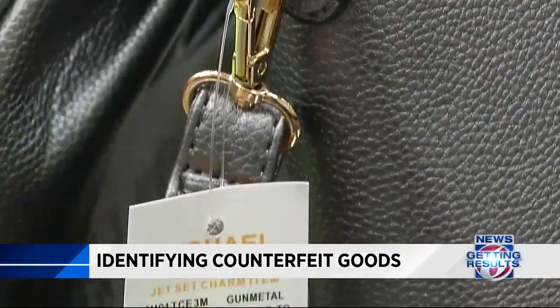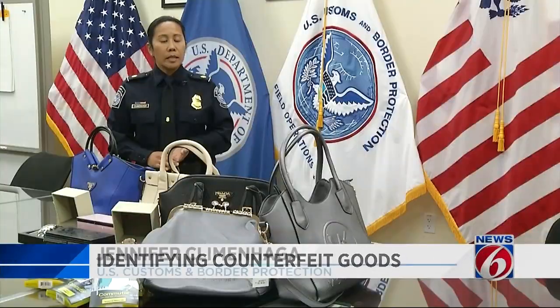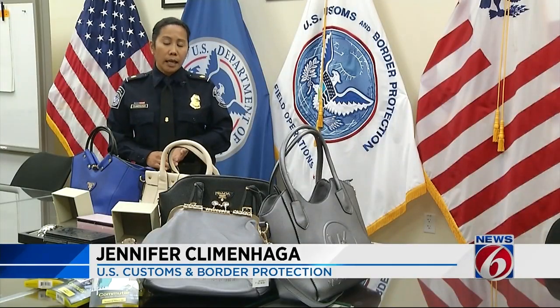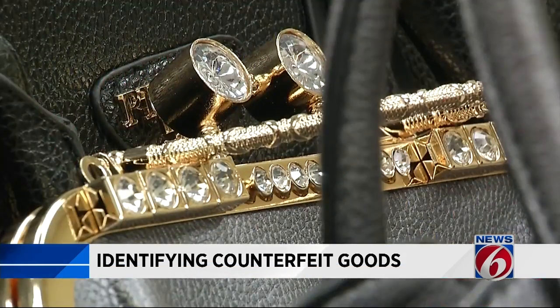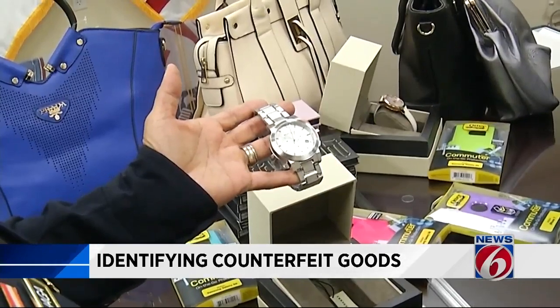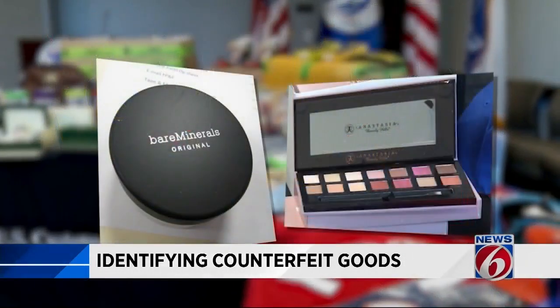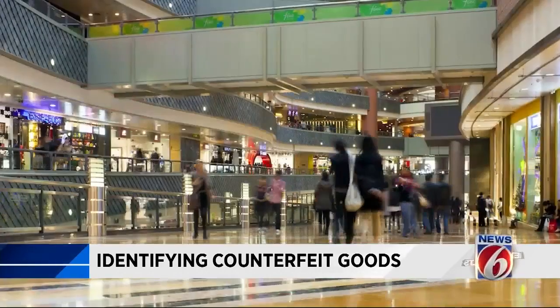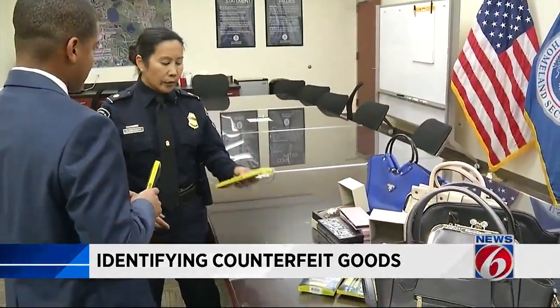The question is why. It's not real. Some of the items that we see a lot of in quantity is items like this, the purses. In Orlando over the past year has been jewelry and watches. CBP officers say just about anything can be counterfeited, and most shoppers cannot tell the difference. These counterfeiters, they do a really good job.